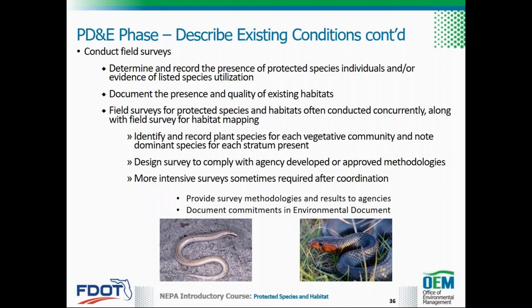The field survey may result in observations of additional previously unidentified listed species or habitats. Observations of listed species, signs of listed species, and species habitat should be recorded. Global positioning system coordinates should be taken, and the quality of habitat should be assessed and recorded.